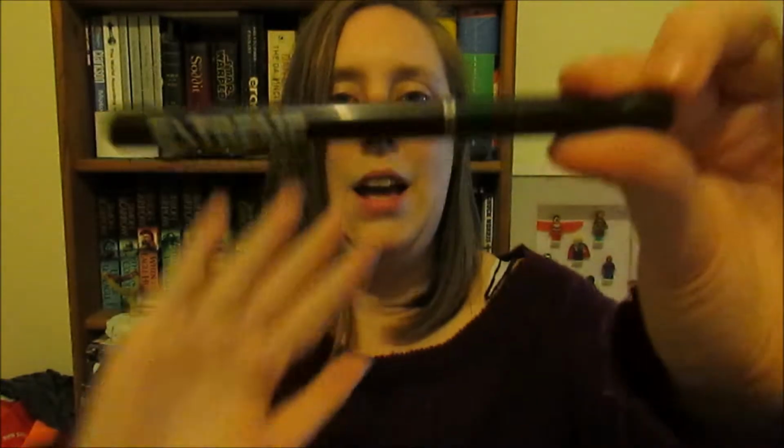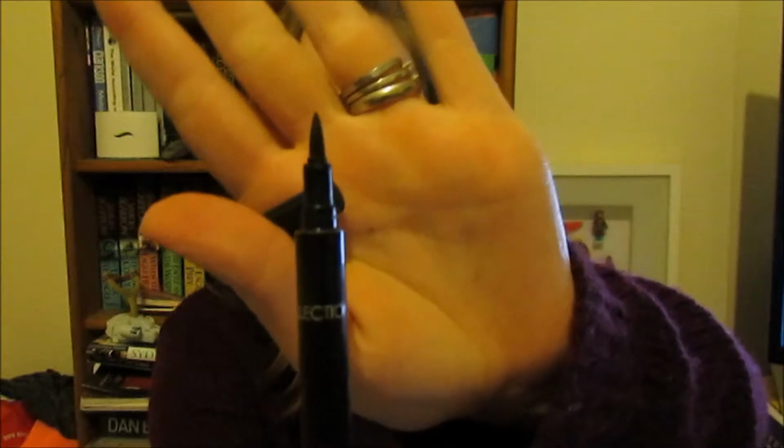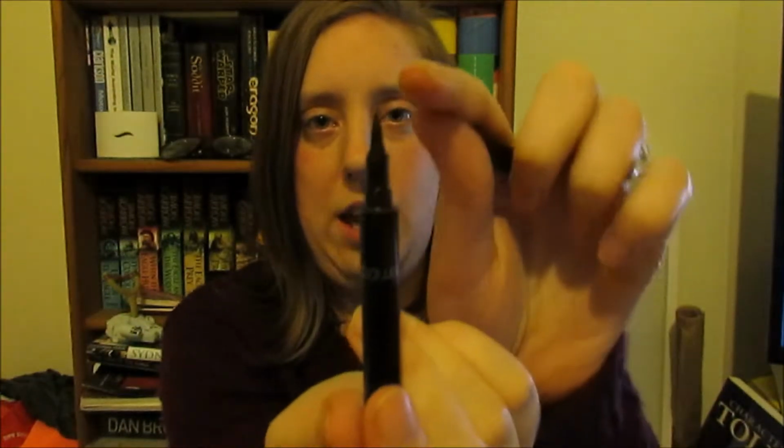Okay, the third and final makeup thing I'm going to show you is the Collection 24 Hour Extreme Liner. This is a felt tip liner. And you literally just draw the line on, easy peasy, do your flicks. It's got a tapered tip, so you can either have really fine or you can go a lot thicker. And it's just so easy to use, goes on really nicely, really smoothly, and it lasts. And when they say on here it lasts 24 hours, I haven't tried it for 24 hours, but I have fallen asleep with it on and I've woken up and it's still been perfect the next day, even if the rest of my makeup hasn't been.